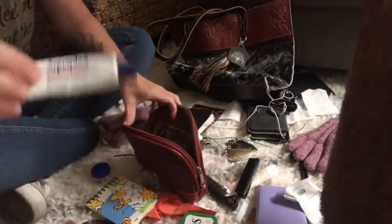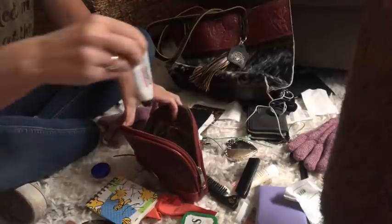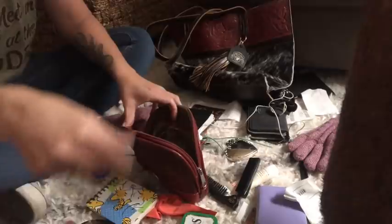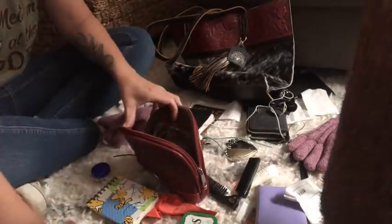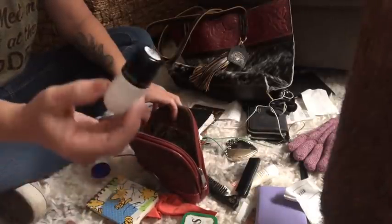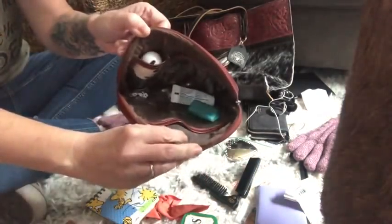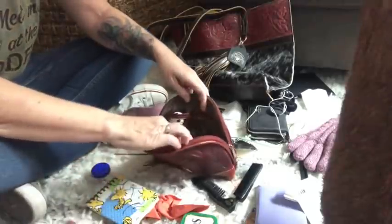Oh, I love Aquaphor for the lips. It's great. And that's gonna go in here as well. Like all my little catch-all stuff from my purse will go in here. My little Tony Moly will go in here. It'll fit in one of these little pockets like that. That's kind of cool, right?